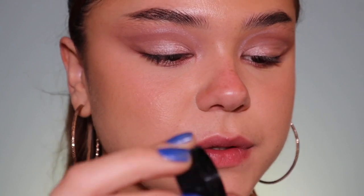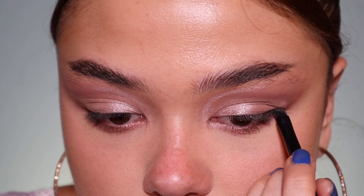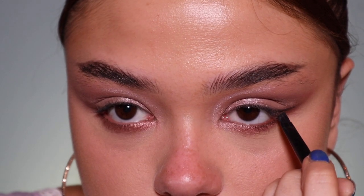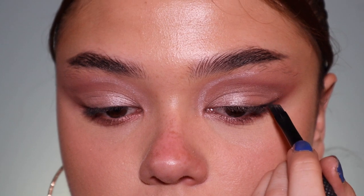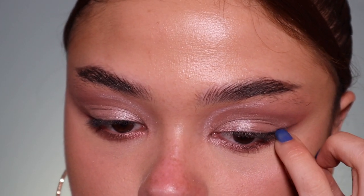Now I feel pretty. Gel eyeliner is my absolute favorite. The Maybelline Eye Studio gel liner. If you're a beginner, you have to get this. I just place my angle brush and swoop. And then swoop. And then I use my pinky to drag it out. But seriously, this stuff does not move. And it's really, really easy to work with if you are a beginner with an angled brush.